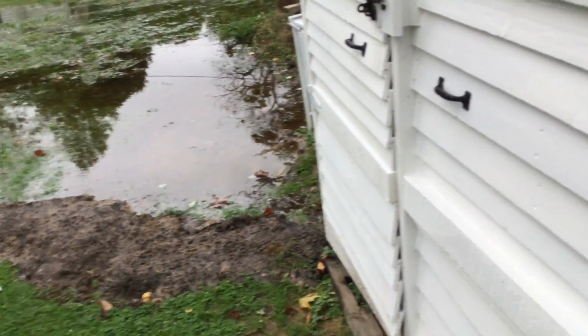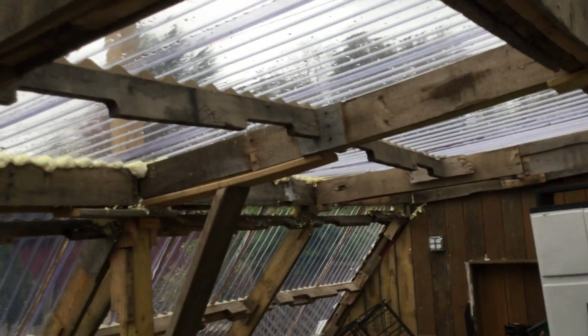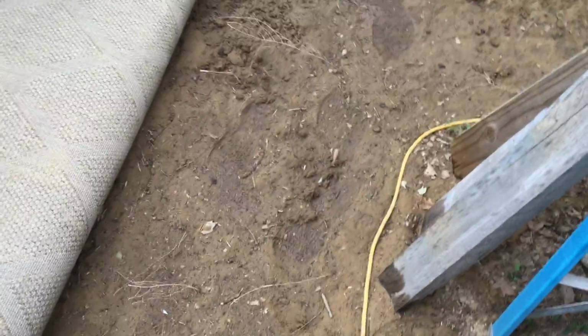Flood outside. Okay, but water made it inside the front of the greenhouse here. So that's a sloppy mess. Got a little tiny dry spot right there. You can see where I had a leak and it dripped right there. There's more leak there. There's a leak over there and a leak over here. They're little leaks. They aren't what happened to the rest of this floor. This floor is soaked from underneath.